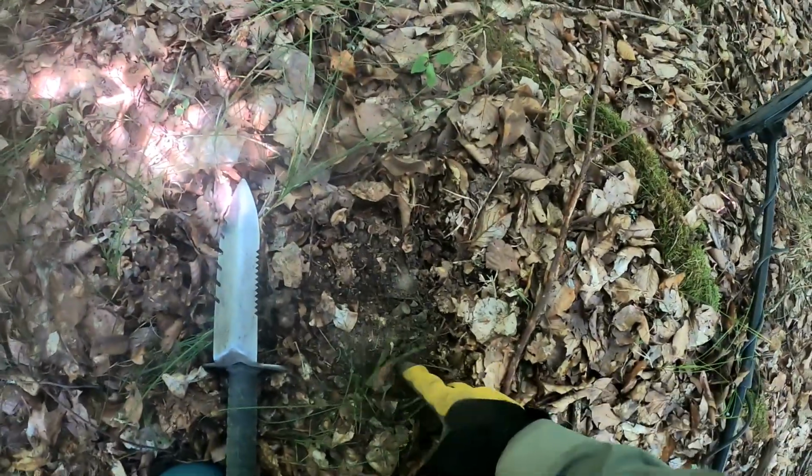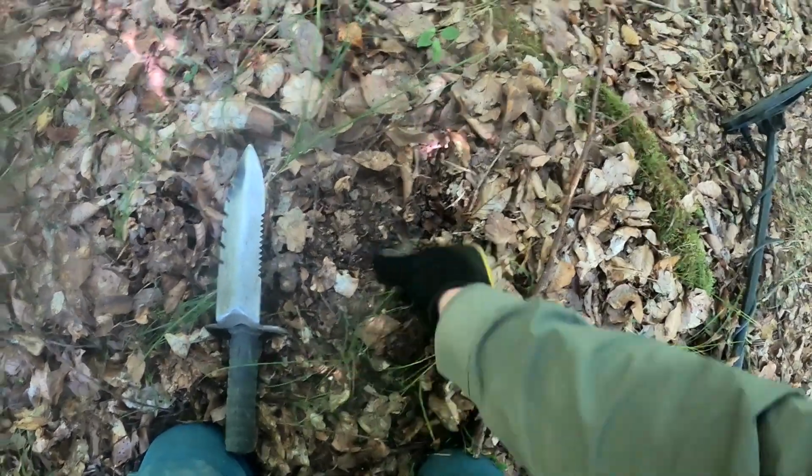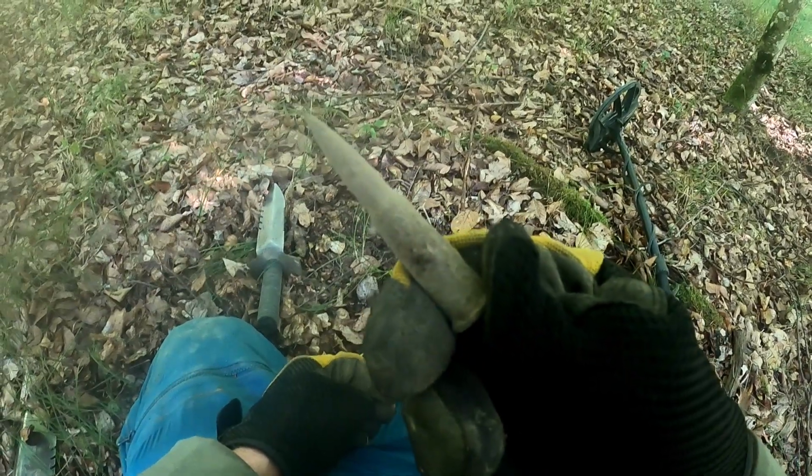I just had another signal right next to that bullet casing. It was in the high 50s, and there was also a squeaker, so I could see that it was right on the surface and just moved the leaves. And there you go. Here's the first unfired bullet for today. I can't take these with me because they're live ammunition, but I will collect them in one spot and then I will notify the authorities where they are. Yep. See you at the next.